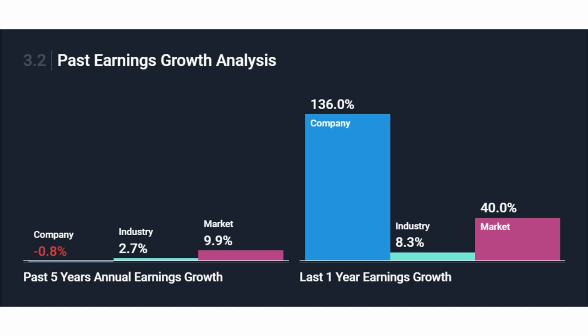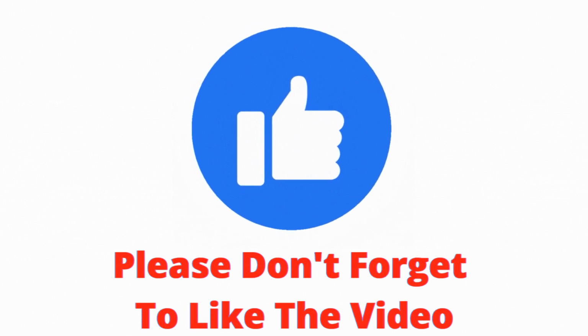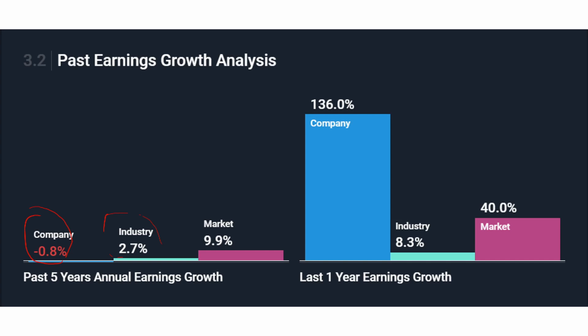Having a look at the past earnings, we can see that in the last 5 years, the company has not been able to grow its earnings, but even the industry has only grown by 2.7 percent. This is due to the fact that the company belongs to the infrastructure segment and this infrastructure space has cycles. So when there is a good cycle, when there is a lot of economic activity, there is good construction, there will be demand for the product and the company will have good earnings and so will the industry.